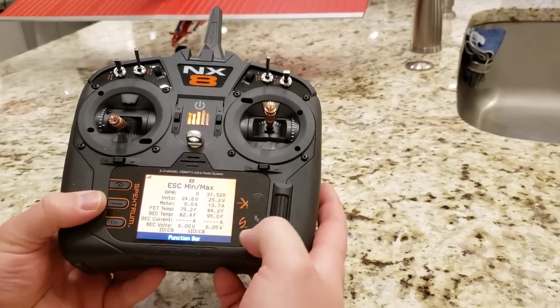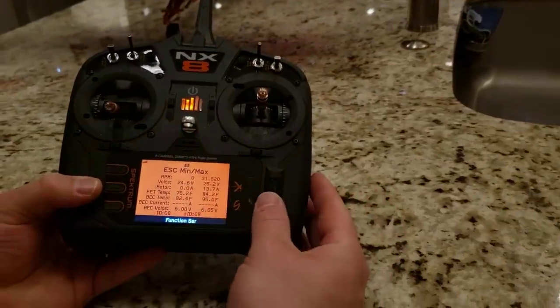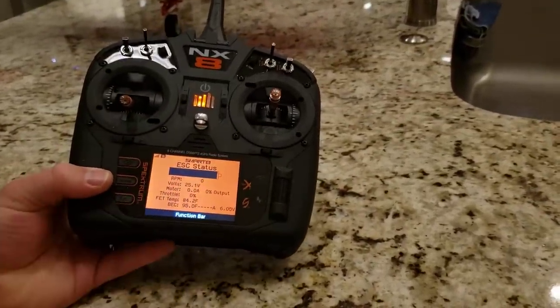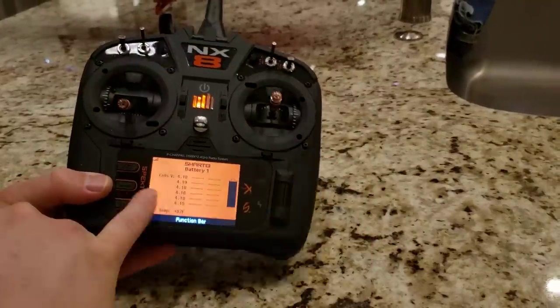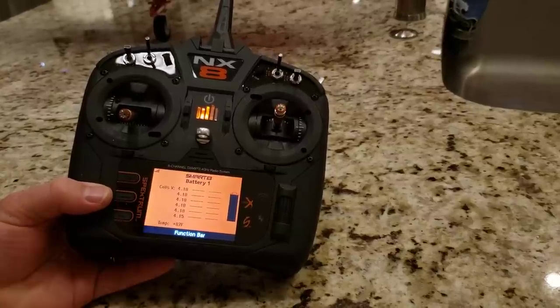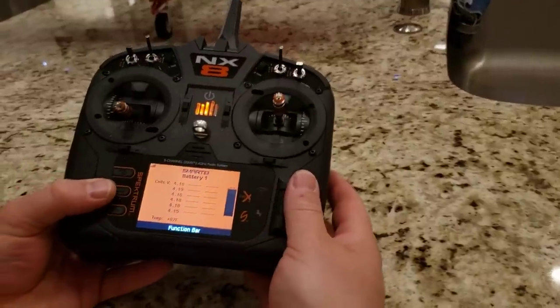As you scroll over, you're gonna get all sorts of information. There's the volts of your pack, but this is really what you want. Oh yeah, buddy. Status monitor. That is so cool. You have each individual cell. Nice. So you basically don't need a timer because you can just have an alarm at a cell voltage level.